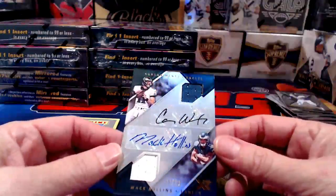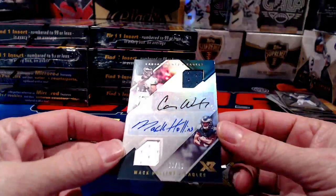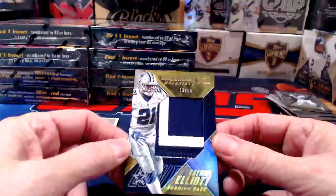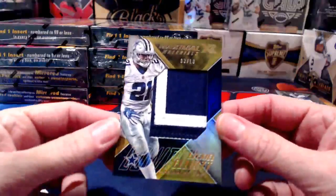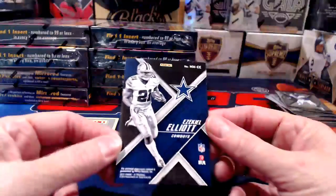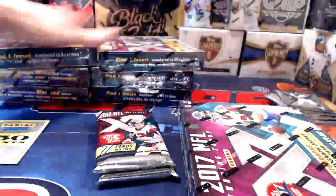How about some Carson Wentz alongside Mac Hollins? Well, we'll take that. Nice hit for the Eagles, numbered to 10. I believe that said 9 of 10. And a really nice looking patch for Zeke, numbered also to 10, 3 of 10, pretty sweet little patch there. Well, I need to leave that sitting there so I don't forget to put it in random. Well, I guess I did not cut a mark in that. I thought that I had, but I guess I didn't.